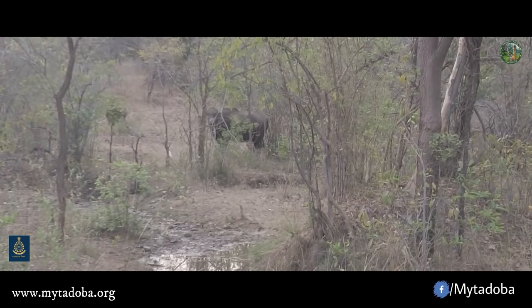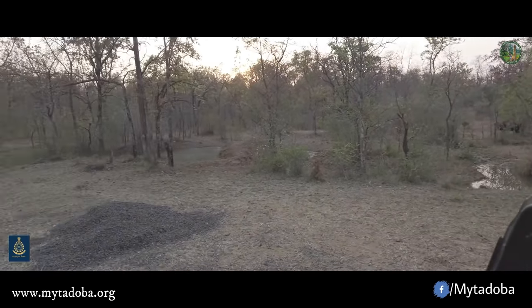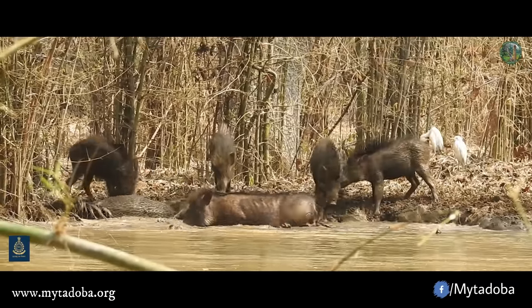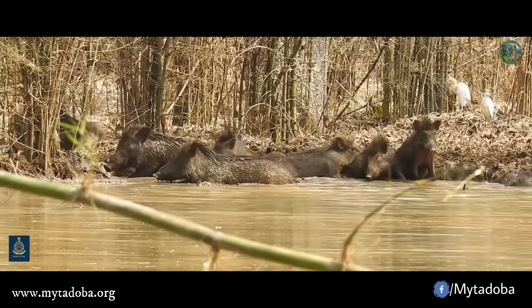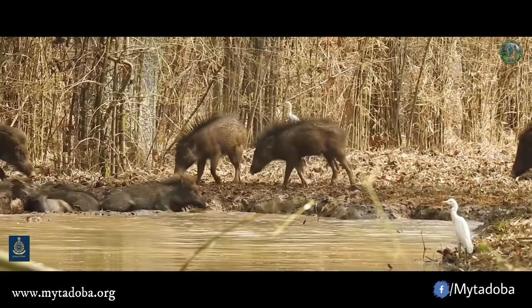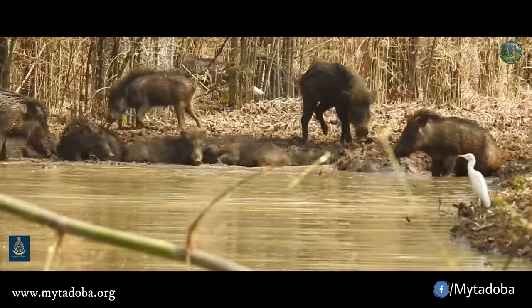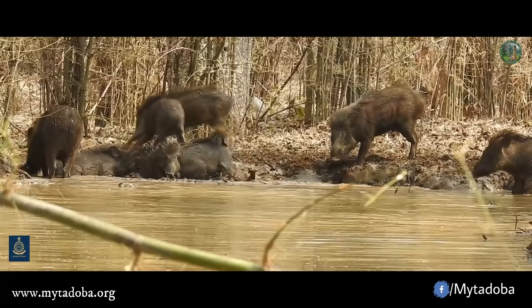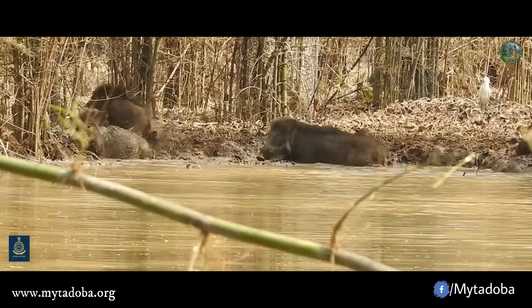We have spotted a huge bull Indian gaur. And also a sounder of wild pigs enjoying their afternoon by taking a dip in the water body nearby the gaur. They all look relaxed, having a great time in the water at 44 degrees.